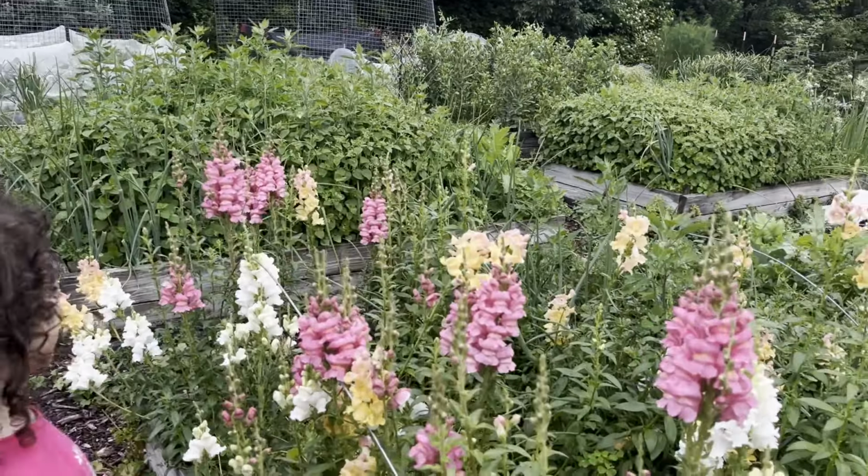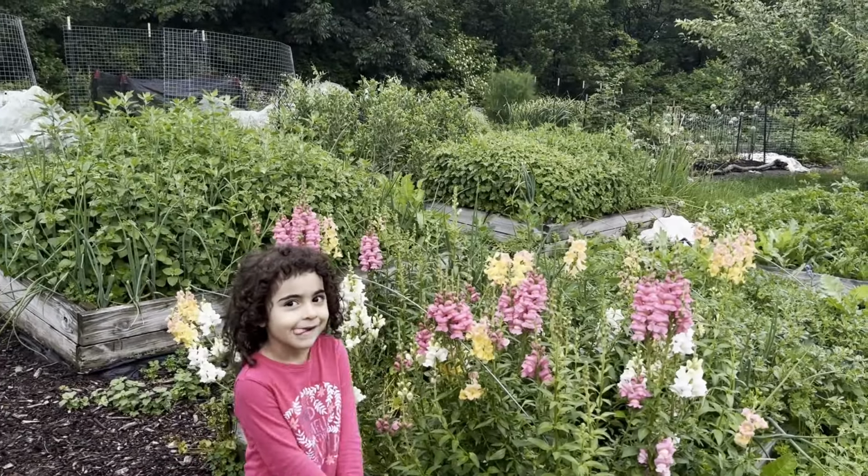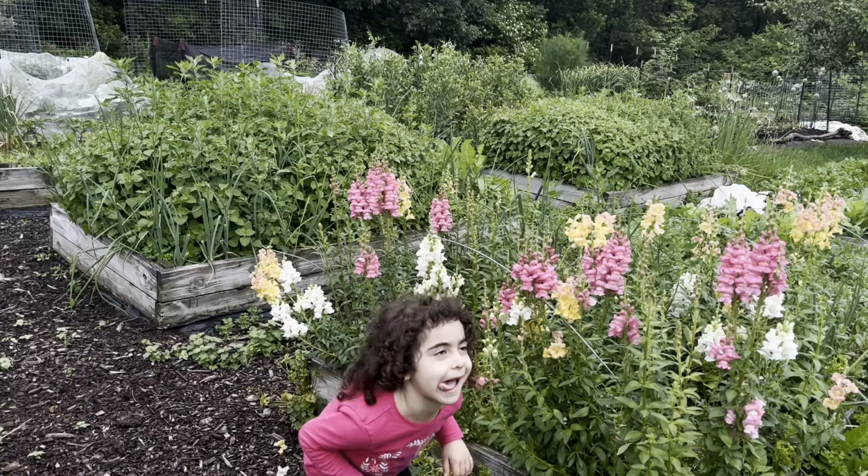Aren't they gorgeous? My husband told me they look like candy, and I agree. I think they look like ice cream. Don't they look like ice cream, Serenity? But they are poisonous. Don't lick them. They'll make your belly really sick.